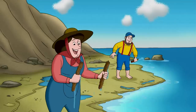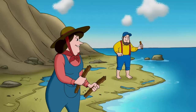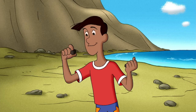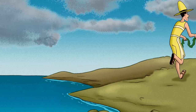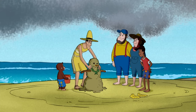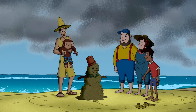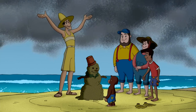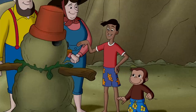Look, I've got his arms. And here's a perfect nose. This kelp will work just fine. Hey, it's starting to look like winter on the hottest day of the year. George, this is one snowman that'll never melt.